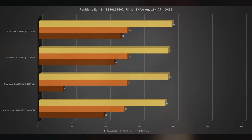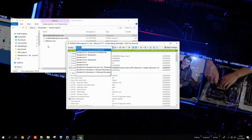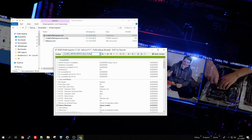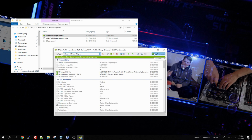So for this game, we used an SLI preset as well, but we used it a little bit differently than normally. Resident Evil 2 isn't in the list of supported SLI games in the Nvidia profile. What we did is we opened the SLI profile of Batman Arkham Origins, and we added the executable of Resident Evil 2 HD to this profile, since it wasn't selectable in the list, so there was no other way to get it running.